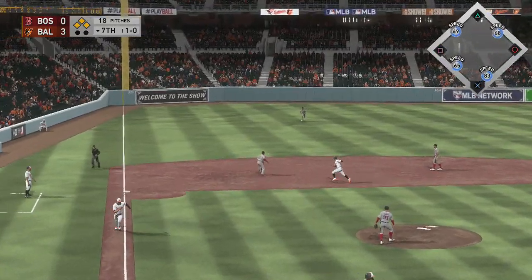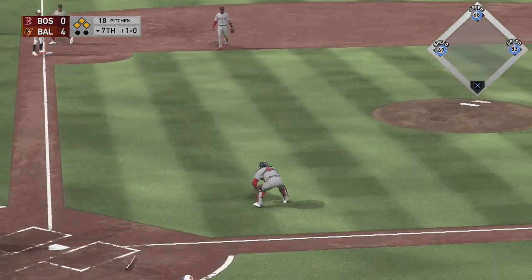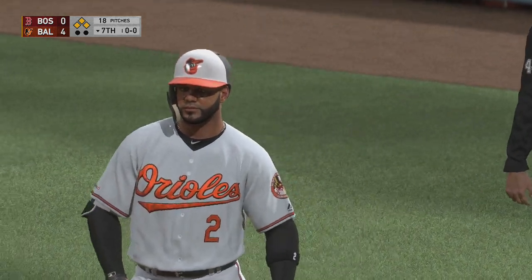Hit on the ground to third. And this scoots under his glove. Oh, what a time for that. And that'll bring home another as they open it up to a 4-0 advantage now.